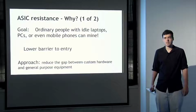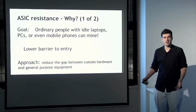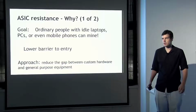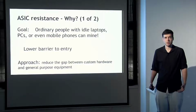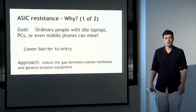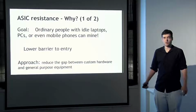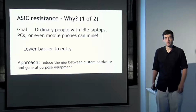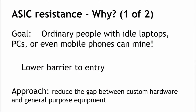But this is too bad in a way, because it used to be very appealing that ordinary users could mine Bitcoins out of thin air just by leaving their computer on overnight, a computer that they already had. This was really good for a low barrier to entry because it gave a compelling reason for ordinary users around the world to join the Bitcoin mining network and participate. So wouldn't it be nice if we could go back to the good old days when it was possible to mine Bitcoins using ordinary general-purpose computing equipment? So the approach to go back to this is to come up with a puzzle that reduces the gap between the most cost-effective, customized hardware and general-purpose equipment that ordinary people already have.